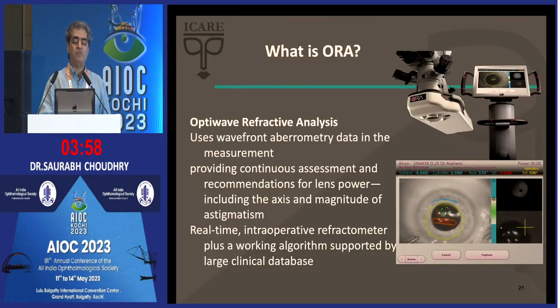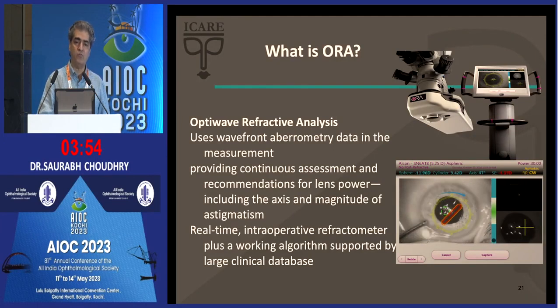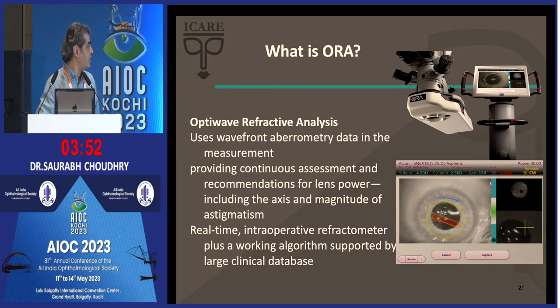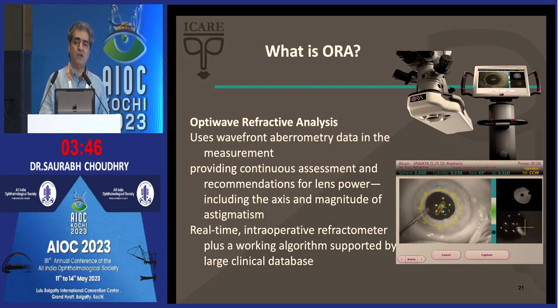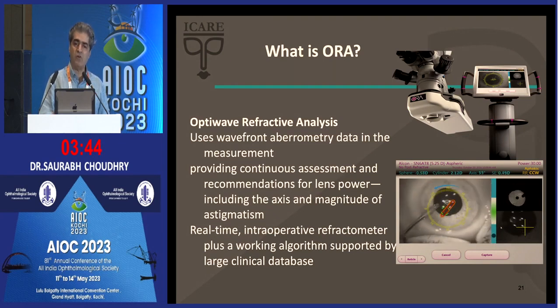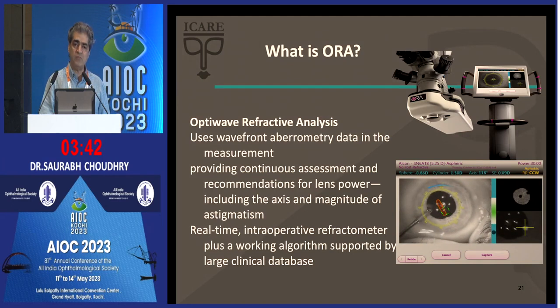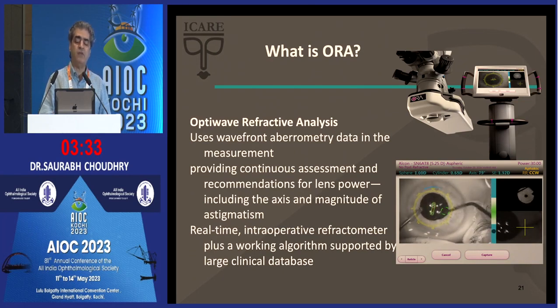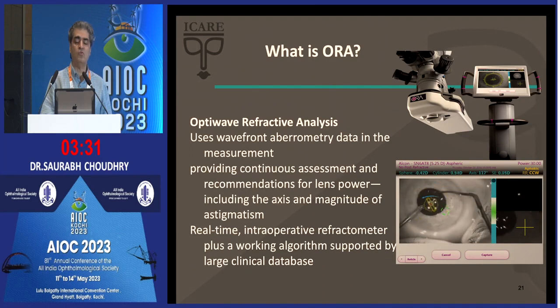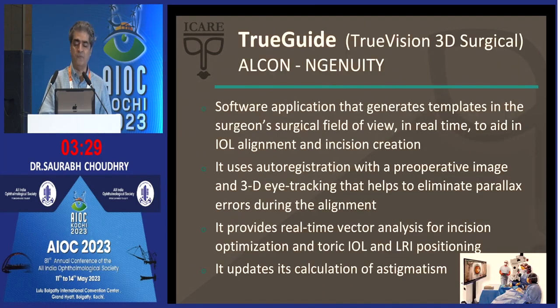Aura is the Optiwave Refractive Analysis. It is nothing but wavefront aberrometry online. So you're actually having a constant picture here. When we're seeing this video, it is changing. And as it changes, by the end of it you can decide what power of IOL, what toricity of the IOL, what axis to implant the IOL in. So this makes it very, very precise, but it was a very expensive tool, and we're getting very good results with the other techniques. So Aura has gone out of vogue now.